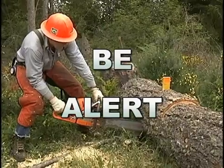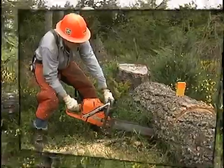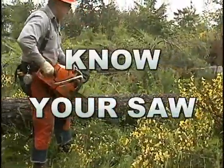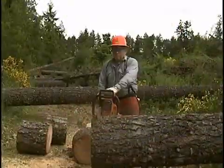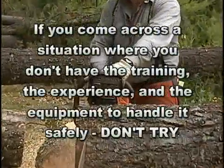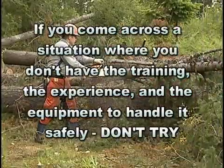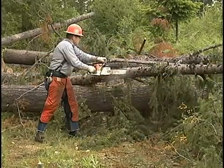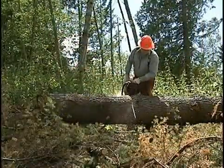Being alert to the entire cutting environment can help prevent serious chainsaw injuries. Knowing your saw, using it properly, along with proper maintenance and care, can help reduce the risk when using your chainsaw. But the most important message we have to give is if you come across a situation where you don't have the training, the experience, and the equipment to handle it safely, don't try. Call an experienced professional and get the job done correctly and safely.